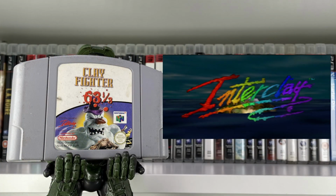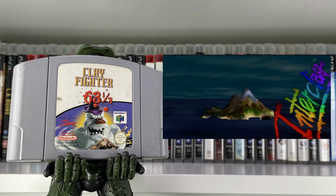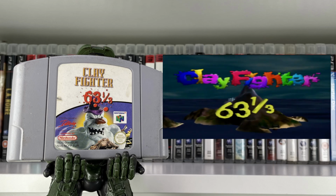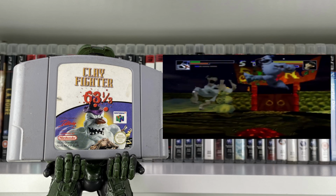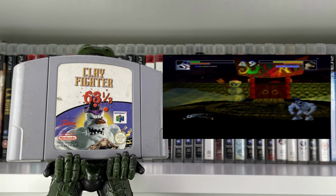So as I say, it's cart only, but it is Clay Fighters 63 1/3 on the N64. I know that the Clay Fighters games can go for quite a lot of money, but this actually doesn't go for as much as I thought. Not cart only anyway. Cart only, it goes for £15 on eBay. If it was boxed, you'd be looking at sort of £100 plus.